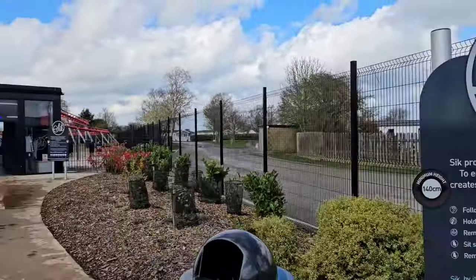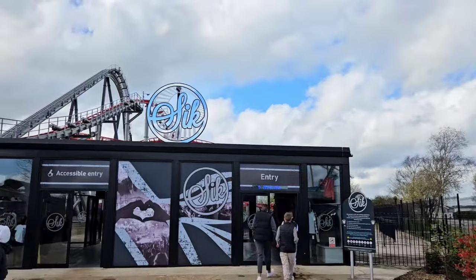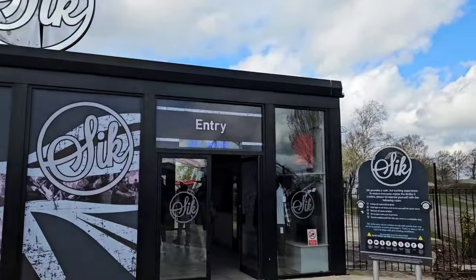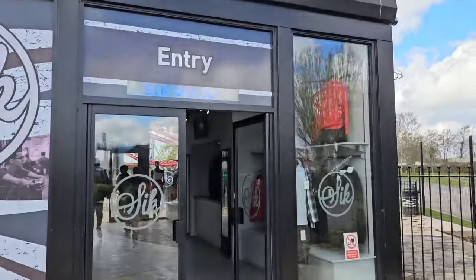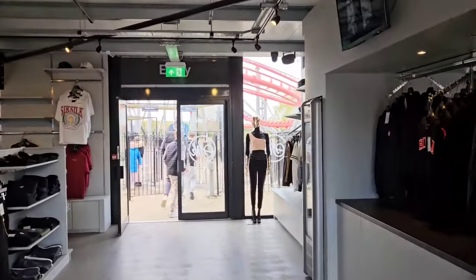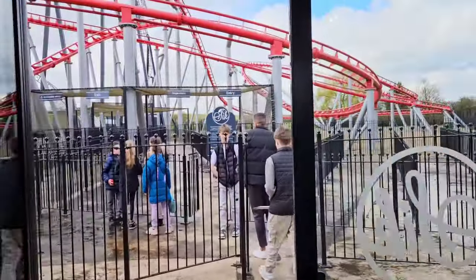Right, time for a ride on Sick. So good to be getting back on this thing. I absolutely love this ride. Definitely my favourite one here, without a shadow of a doubt. And a 5-minute wait, but they've also got single rider, which works really well to my advantage being by myself. So let's jump in the single rider queue, go straight up and get on Sick.